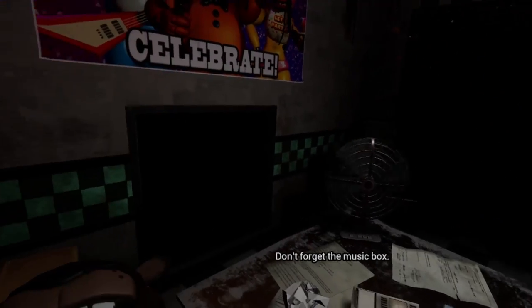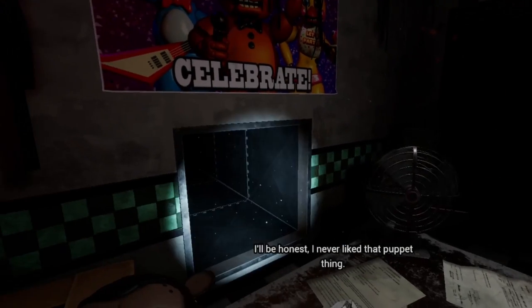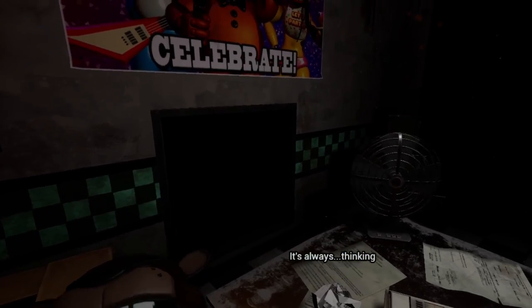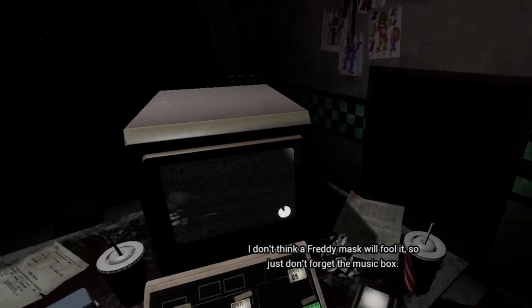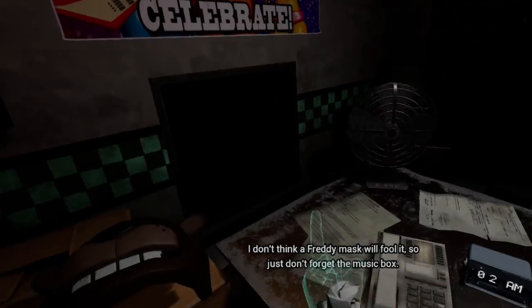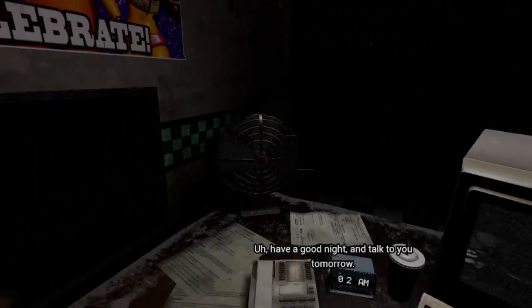One more thing. Don't forget the music box. I'll be honest, I never liked that puppet thing. It's always thinking, and it can go anywhere. I don't think a frame mask will fool it, so just don't forget the music box. Anyway, I'm sure it won't be a problem. Have a good night, and I'll talk to you tomorrow.